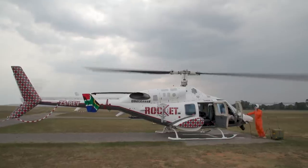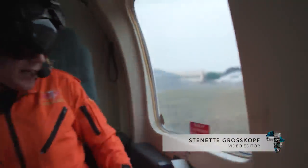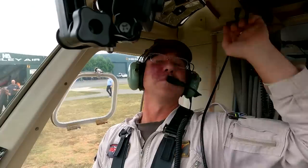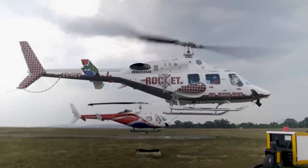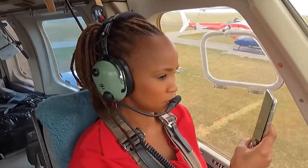It's a hot summer's day in Johannesburg, and I'm about to take off from the airfield here at Rand Airport. Medic 1 is in and secure, and passengers are secure. We are ready to lift. We're spending our day with Rocket Helicopter Emergency Medical Services. It's a quiet afternoon, so I've been invited up in the chopper for a bird's eye view. Right, there we go.